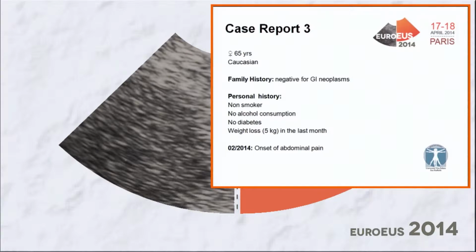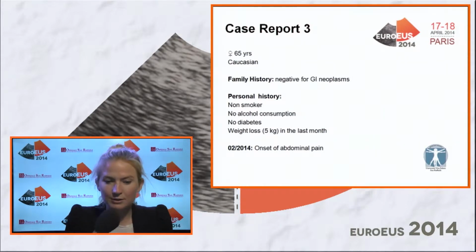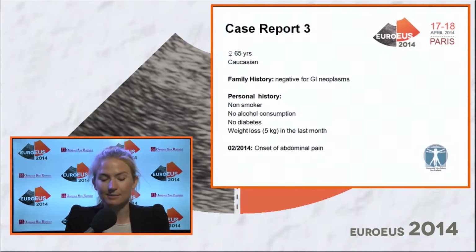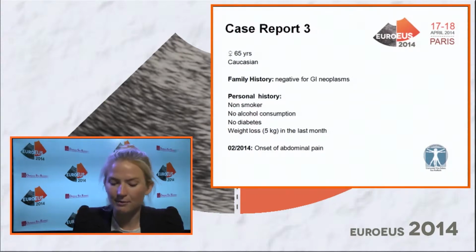A 65-year-old female, Caucasian descent, with a family history negative for GI neoplasms. She does not smoke, she does not drink, no diabetes, but presented to us with a weight loss of 5 kilograms in the last month. In February of this year, she had the onset of abdominal pain.